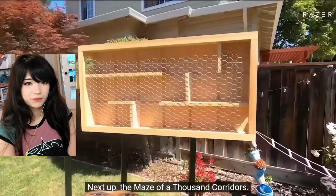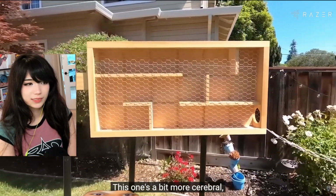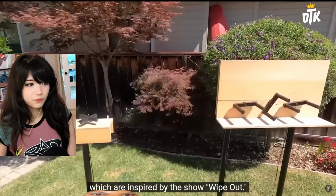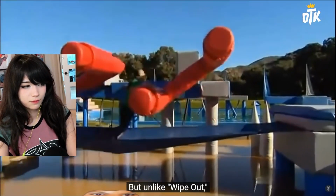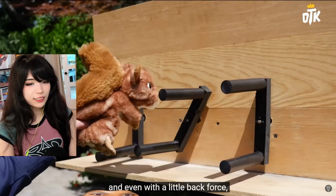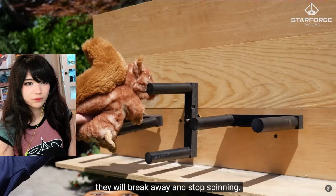Next up, the Maze of 1,000 Corridors. This one's a bit more cerebral, but if they make it through that, it will bring them to the Pitchfork Tumblers, which are inspired by the show Wipeout. But unlike Wipeout, I should point out that all these contraptions are squirrel friendly, and even with a little back force, they will break away and stop spinning.